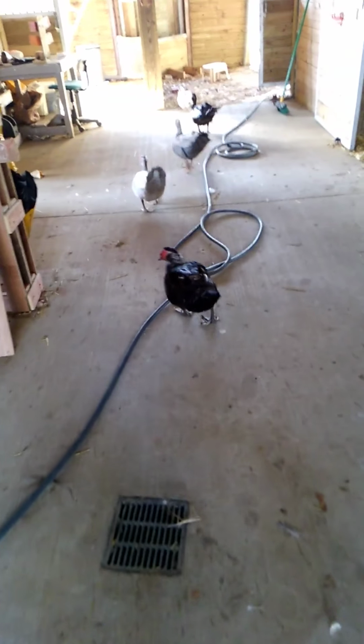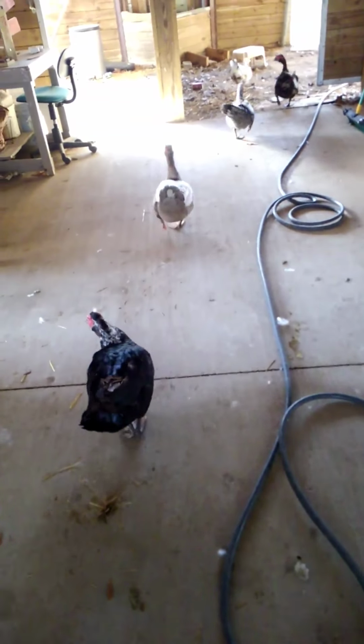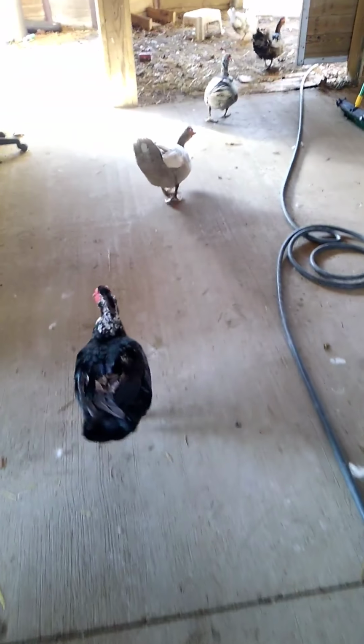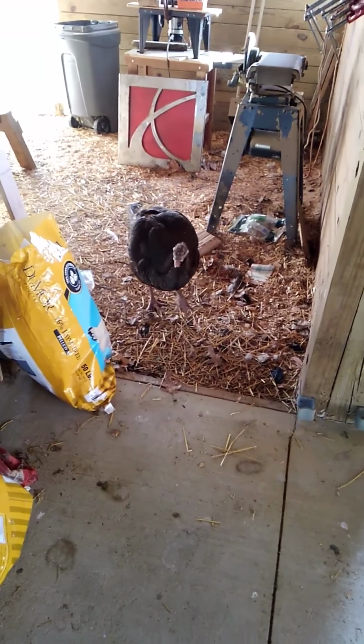Muscovy ducks of Functional Rustic. Going through the barn. Hi, Gladys. You coming too?